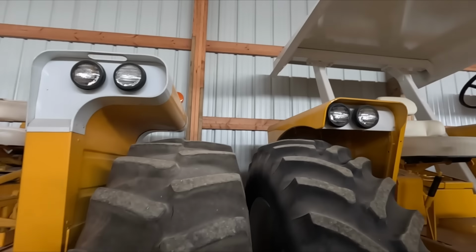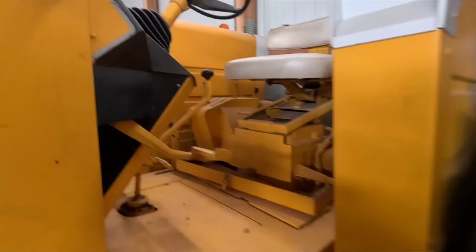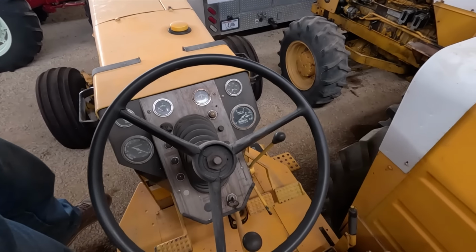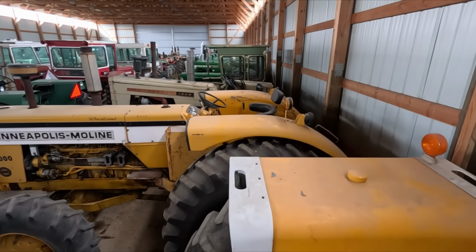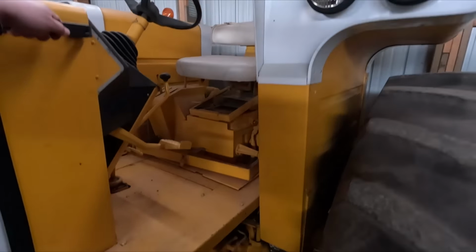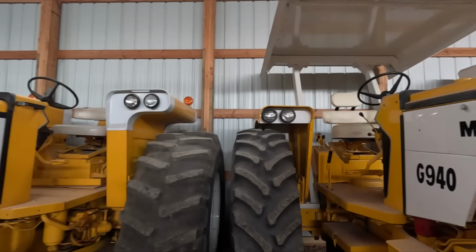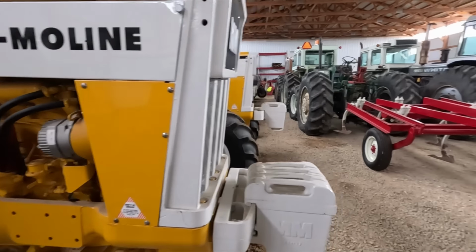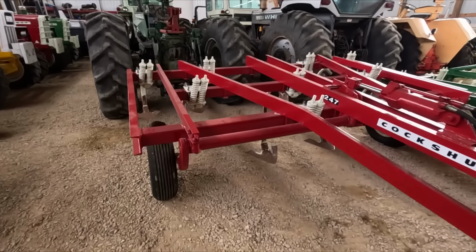G1355. Beautiful. You got a couple with the canopies on them. Wheatland fenders, or at least I think those are what those are called. Got the diesel tanks on this one, the diesel fenders. Big digger. Wow.